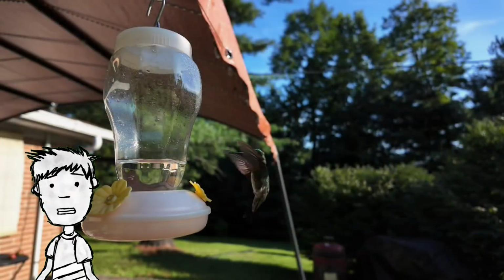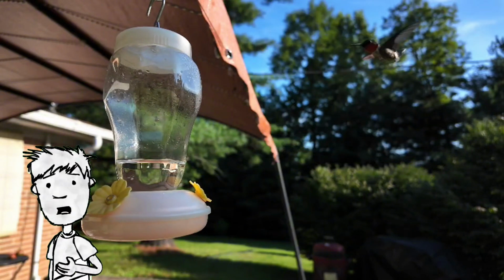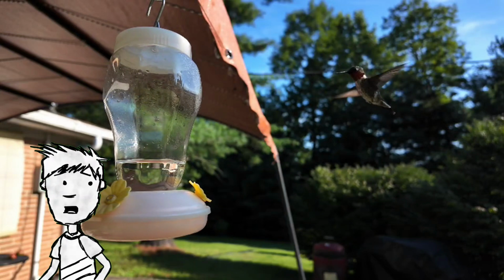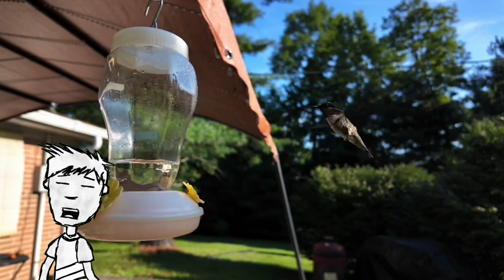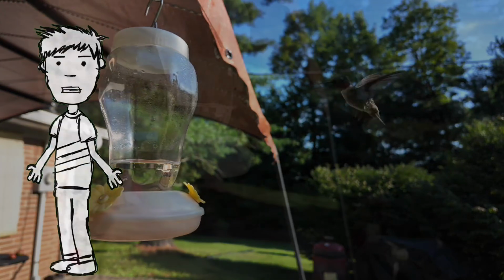Their wings beat up to 80 times per second, and their hearts can race at 1,200 beats a minute, even faster than a mouse's. They're helicopter-level flyers. Hummingbirds can hover in place, fly backwards, sideways, straight up, and even upside down. And they do it all without the wind.